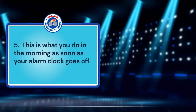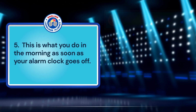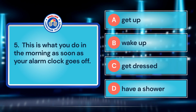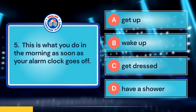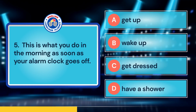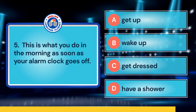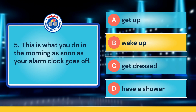Number 5. This is what you do in the morning as soon as your alarm clock goes off. A. Get up. B. Wake up. C. Get dressed. D. Have a shower. The correct answer is B. Wake up.